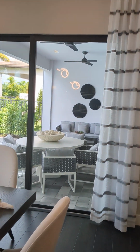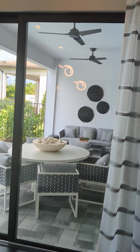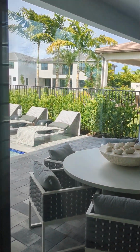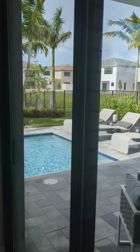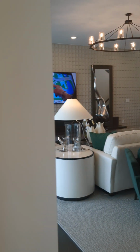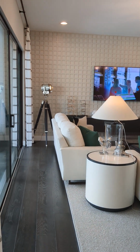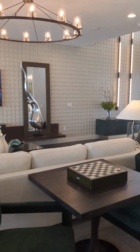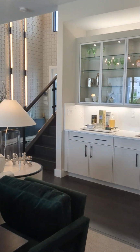And as you can see, you have a nice big sofa out there with a table, a nice dining table where you can eat outside. And then in a little bit, we'll go out to the pool area so you can see the lake and the pool. So very nice. Everything here is done very high quality. Nice and clean. Everything nice and open and airy.